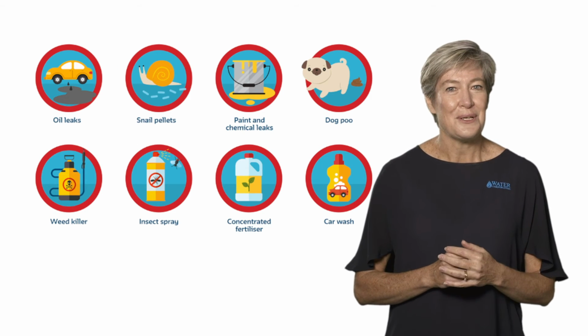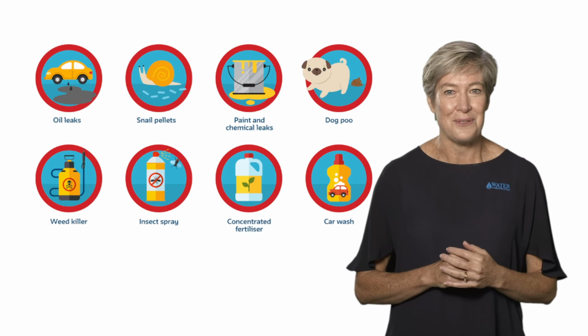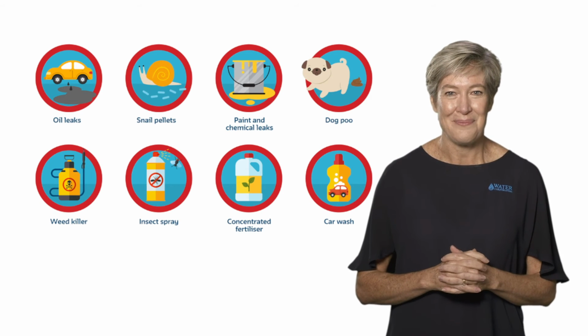Don't forget about one of the worst pollutants that lands up in our stormwater, dog poo. If you've got a dog, we need you to make sure that you have plenty of dog bags when you are taking your dog for a walk, so that if it does more than one poop, you are well prepared to pick up the second one as well.